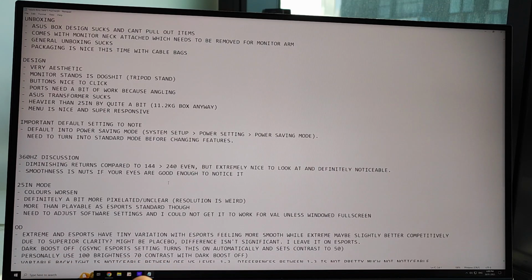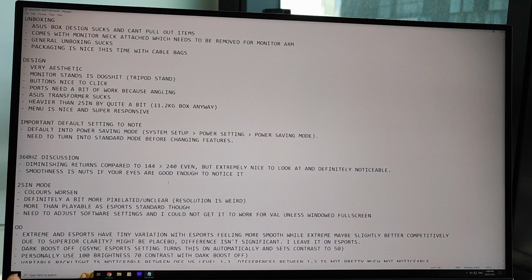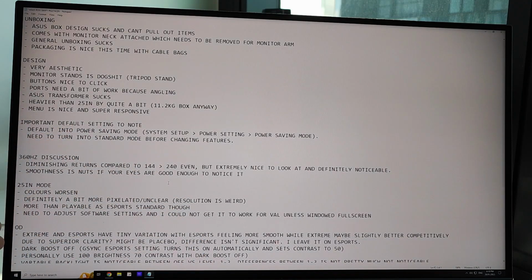360 Hz isn't going to make you hit any more shots than 240 was going to, but it's still very, very nice and smooth, and it'll improve your overall experience. And if having that placebo, having that experience will make you hit more shots, then it's all worth it. Smoothness is nuts if your eyes are good enough to notice it. Going back to 240 is where it's more noticeable, similar to how people say they get used to something, then they go down, is more noticeable than when they first went up. So the same applies in this case.